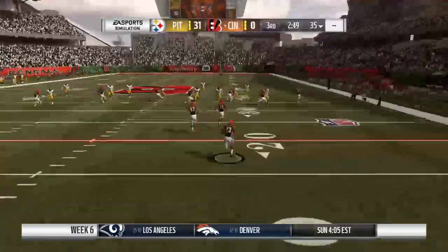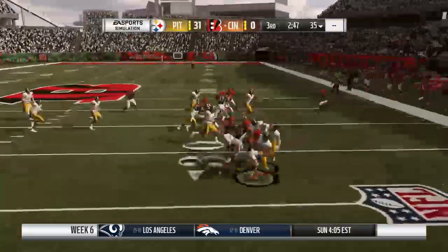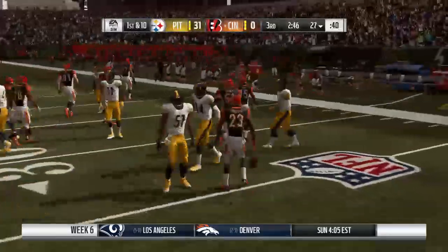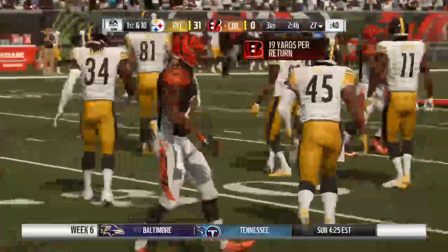This one taken just inside the 10. And he'll take this across the 25, a couple extra yards up to the 27-yard line.